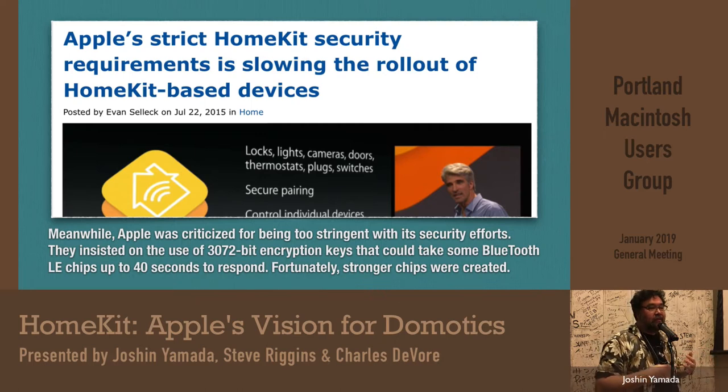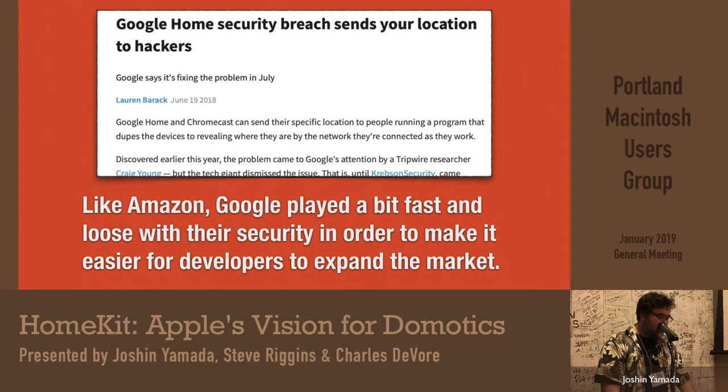Then stories came out that the people making devices were irritated because Apple's standards for security were super high, and they wanted intense security on the Bluetooth chips, which in the first generation were really slow. So some of the early devices were criticized: you could tell your front door to unlock and it could take up to 40 seconds before the device would respond. But thankfully, newer equipment and better chips have come along, so things are getting better and better. I would have thought Google would have been better at security because they're a smart company with smart people, but I still found lots of articles talking about major security breaches that they have too.